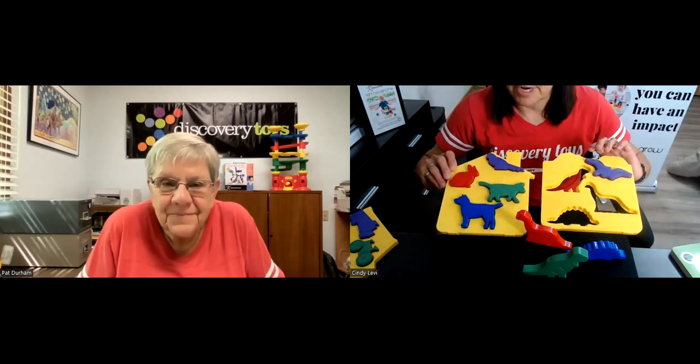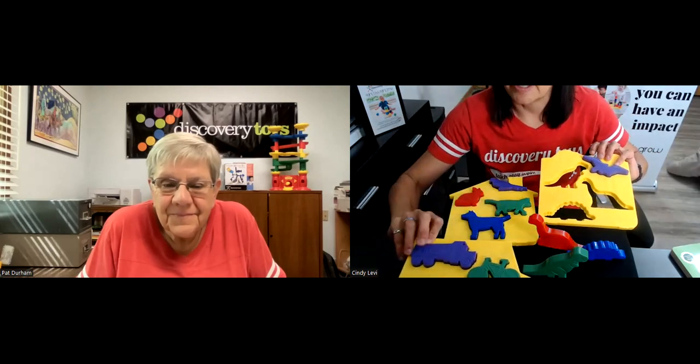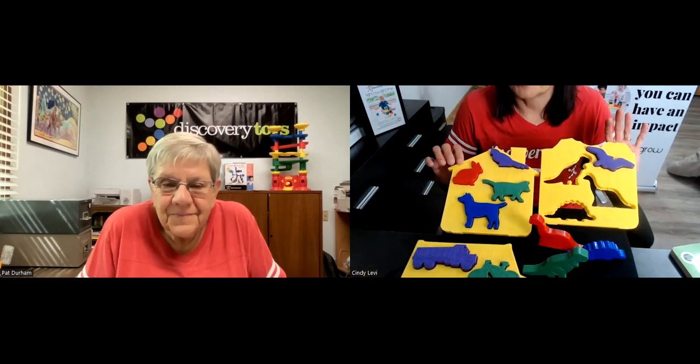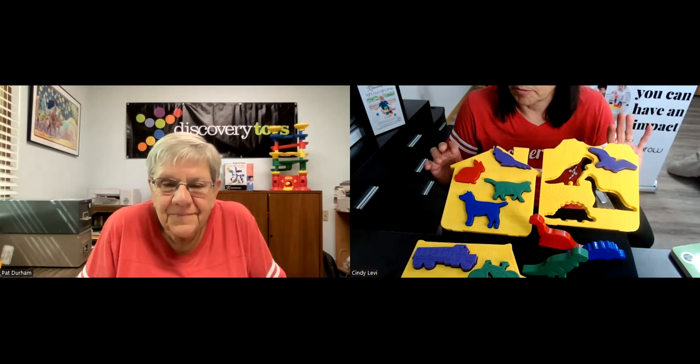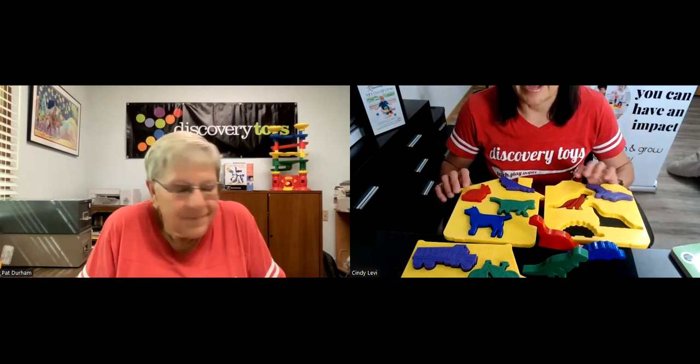So an easy way would be to take them out of one tray, put them together. The hard way would be to take all of them out and have them find the tray that they belong to. And also it's a great opportunity for them to learn their colors, purple, blue, red, and green. On to the next one, Pat.